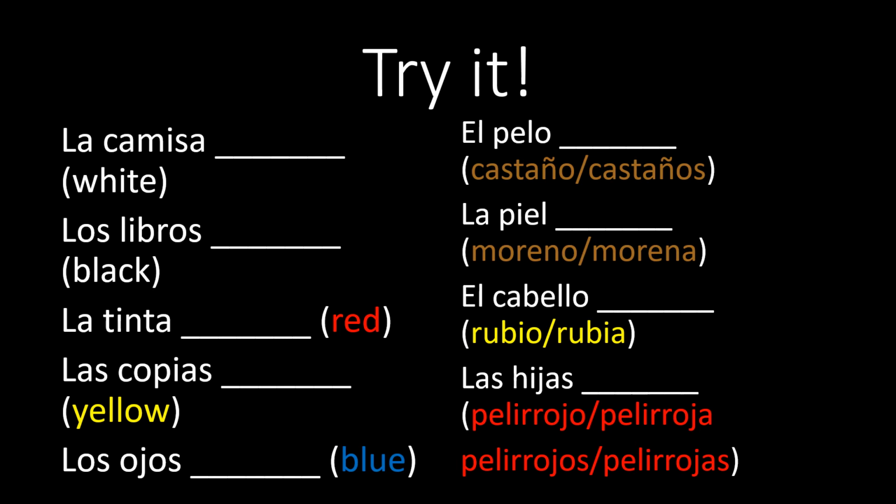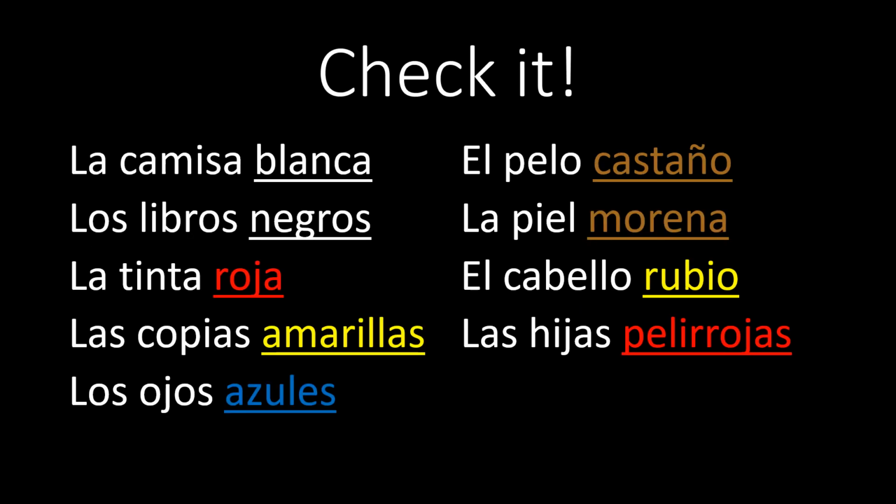And finally, you see here las hijas. So you have pelirrojo, pelirroja, pelirrojos, y pelirrojas. You have to choose the one that is feminine and plural. Let's see how you did. La camisa blanca, los libros negros, la tinta roja, las copias amarillas, los ojos azules, el pelo castaño, la piel morena, el cabello rubio, y las hijas pelirrojas.